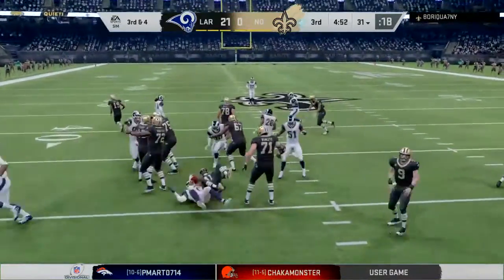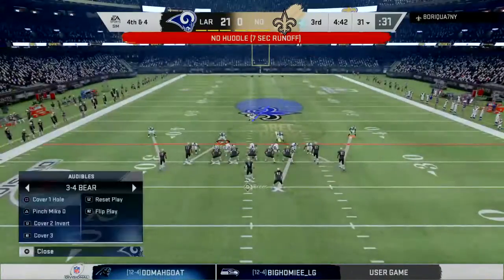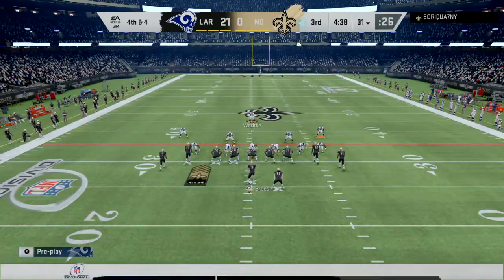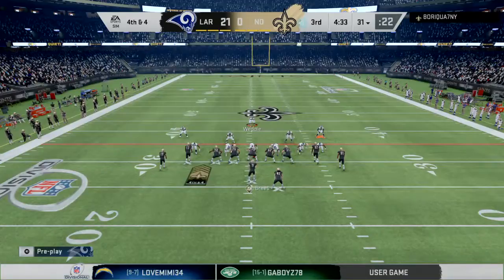From the gun, it's a run for Kamara. And he won't be close to a first down as he runs into a wall right around the line of scrimmage. No gain on the play there. A nice job defensively. And it likely forces a punt situation on 4th.